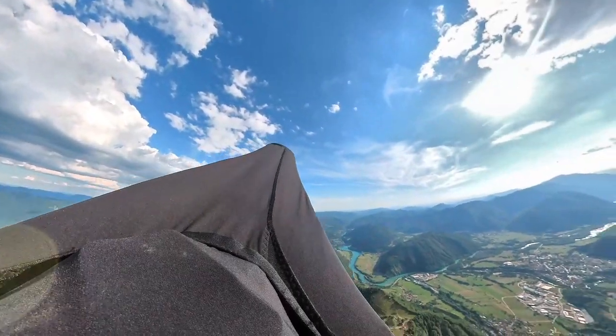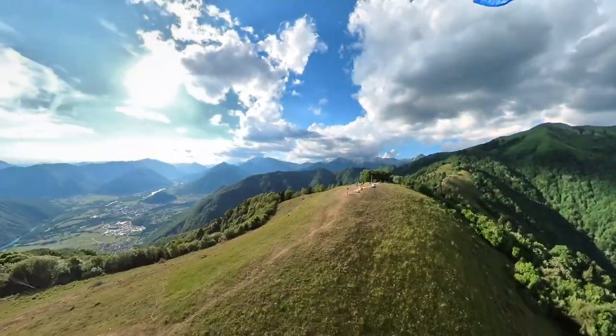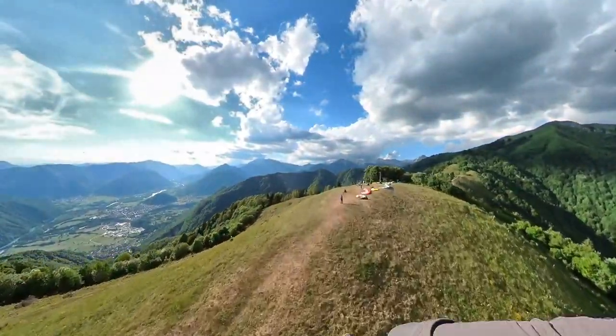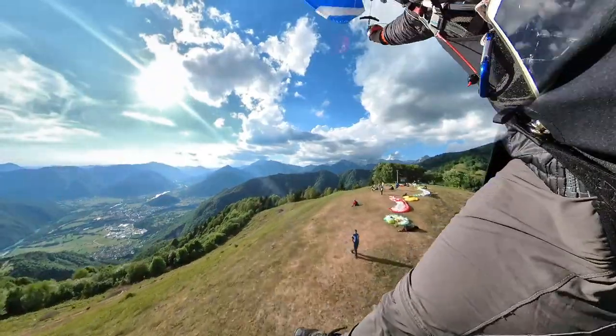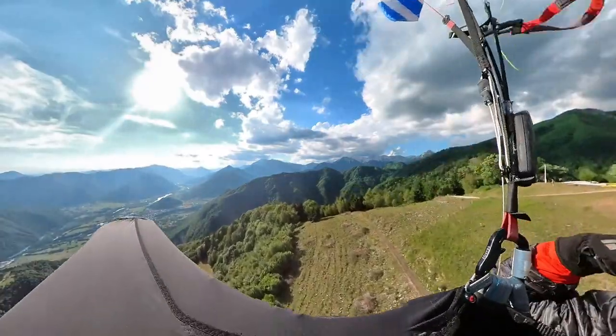Alright, enough with the wingovers. I also tried to top land, but due to the thermic conditions and still not feeling comfortable with top landings on hills like this, I abort the mission. So much to learn here.